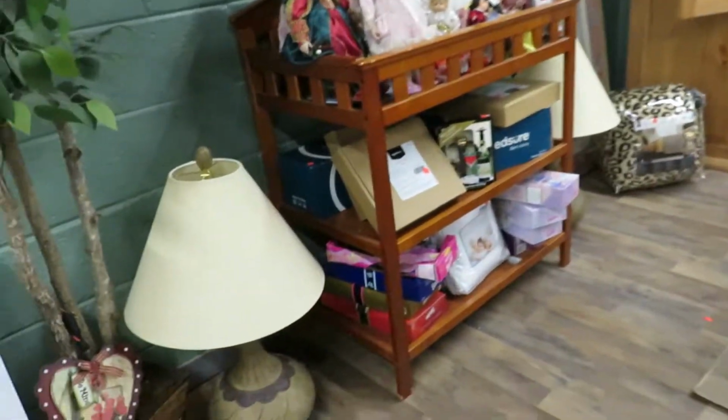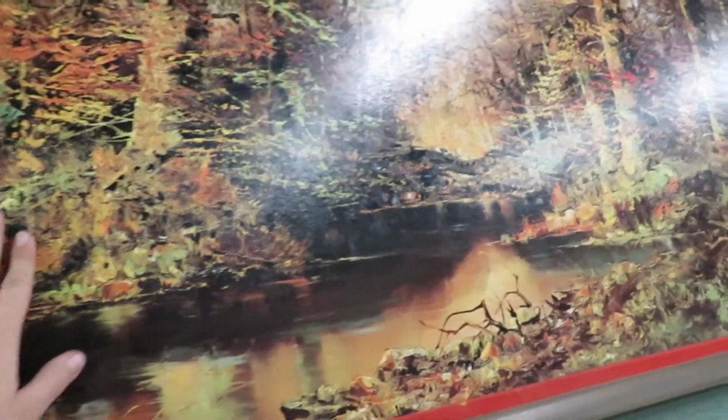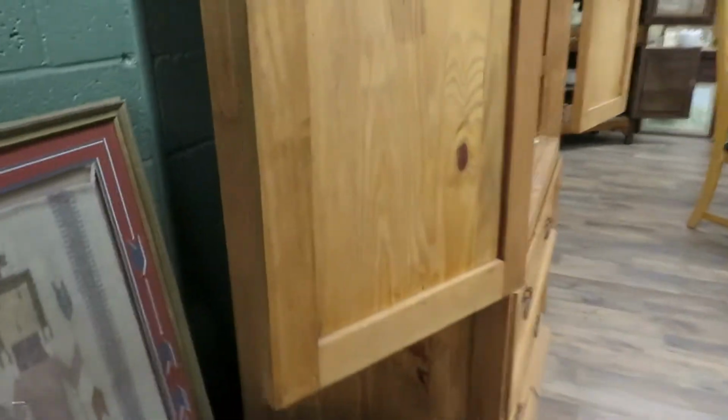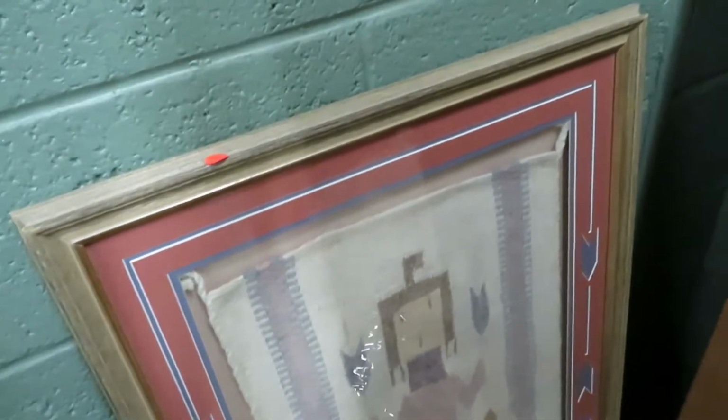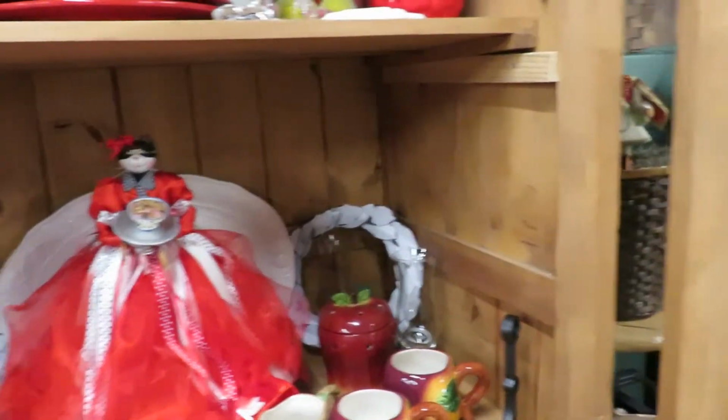They have a ton of stuff. I think this was just a print, so I left it behind. Beautifully curated. The tables are usually by color. This piece of art, again, was really nice, like an antique, but I think it was $60, so I decided to leave that. No dolls for me, and I'm not taking any more porcelain on this trip. I've already broken a few pieces.